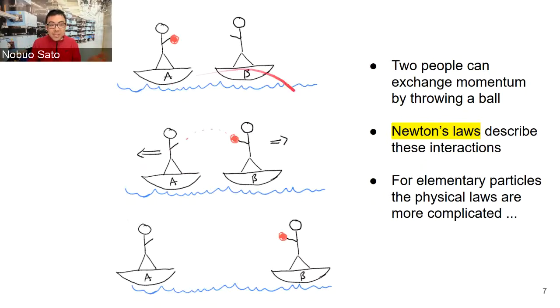Now, the physics laws that tell you how these things operate, at least with your friend and the ball, are very simple, and they are encoded into something called Newtonian mechanics. However, for the elementary particles that I was talking about, the rules of physics are way more complicated.